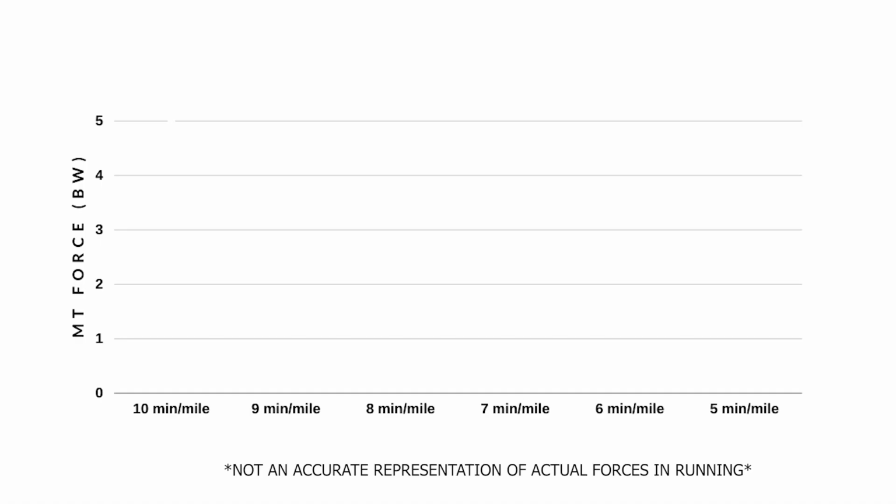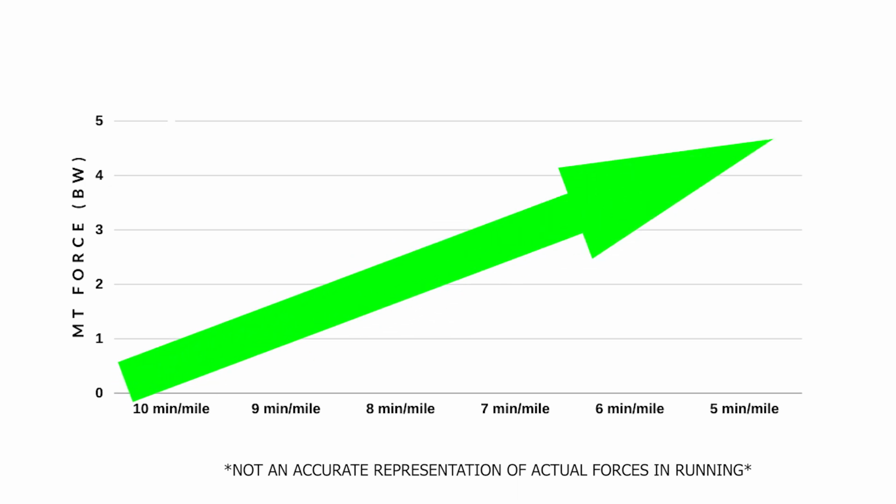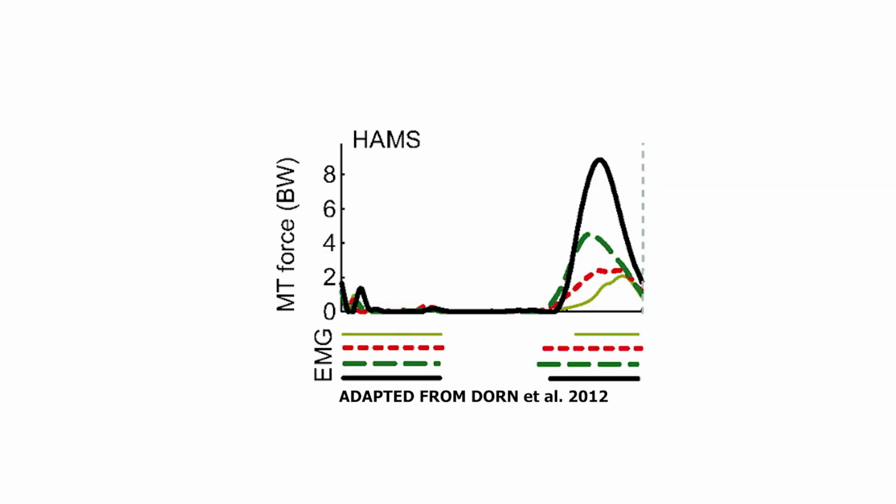However, it gets a bit more complex than that. Theoretically, if we kept the same running form or strategy, the forces recorded should just go up pretty linearly based on your pace. If you increase pace by a certain amount, the force should increase the same relative amount. However, that is not what we see.